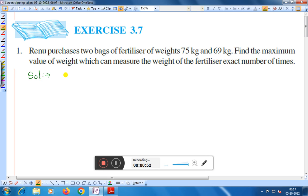We will find the HCF of 75 and 69. First of all, find the prime factorization of 75. We are doing this by the prime factorization method: 5 1 is 5, 5 5 is 25, and 5 3 is 15.